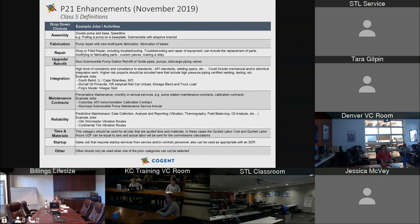I think this is a good starting place, but like I said, we'll monitor that other category, and if we get to the point where other seems to be a significant portion, we didn't get it right, and we need to figure out what the alternative would be. But you guys can read through the example jobs and activities on these particular categories. This is in the system today on the service order side of things, and then it will be available in pre-quote once we do this deployment.